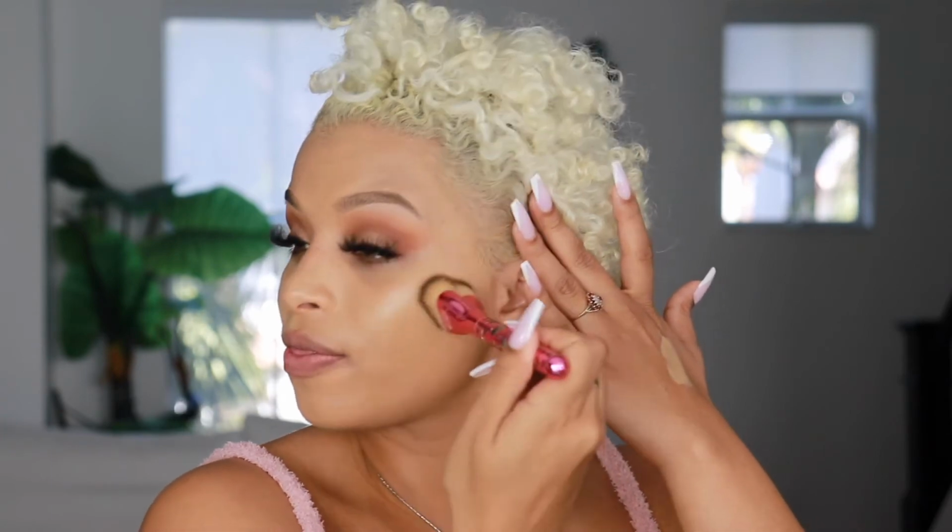So I'm just gonna take some on the brush and go over the area where I have a little bit of still darkness peeking through on this side. And look, you guys, just with a few dabs on the brush, or even your finger, you can tap it in. It is covering. So that is pretty dang crazy.